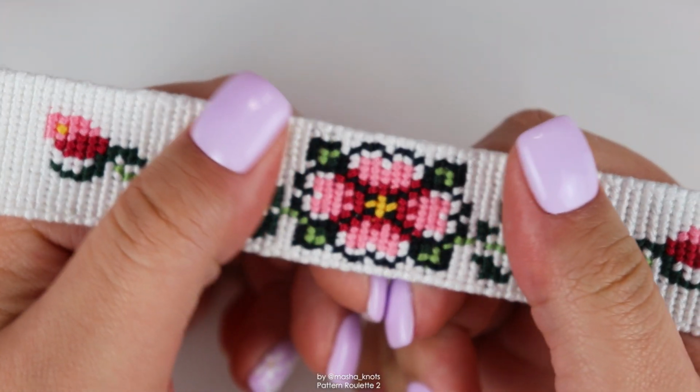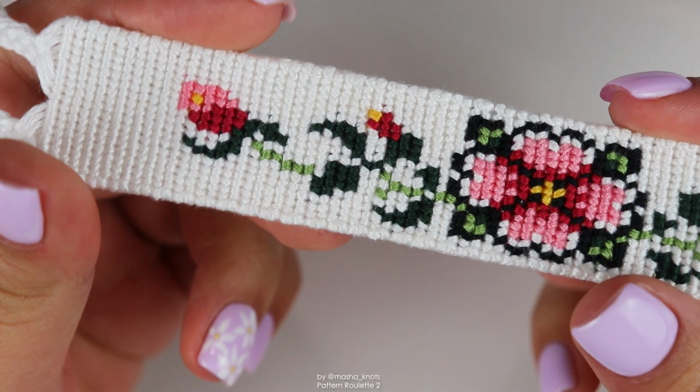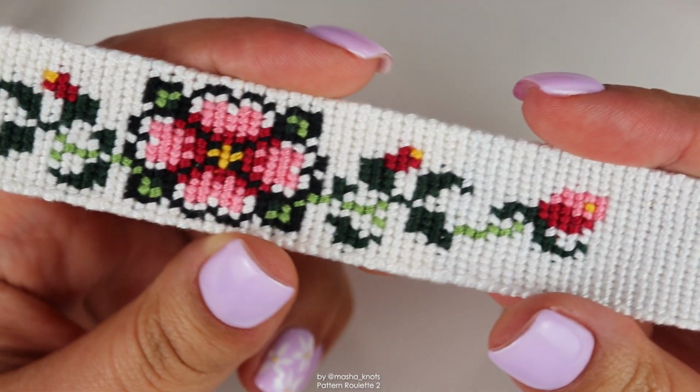I really like the colors in this as well, especially because I've had some issues with colors in the past. I did another flower-related bracelet recently, which was the roses bracelet, and I wasn't too happy with how the colors turned out in that one.